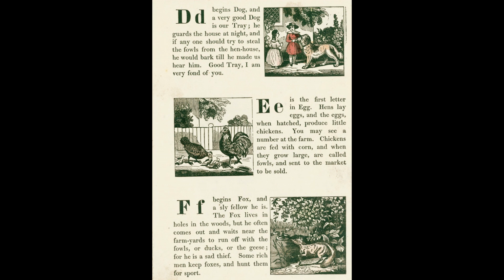F begins fox, and a sly fellow he is. The fox lives in the holes in the woods, but he often comes out and waits near the farmyards to run off with the fowls or ducks or the geese, for he is a sad thief. Some rich men keep foxes and hunt them for sport.